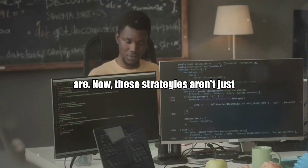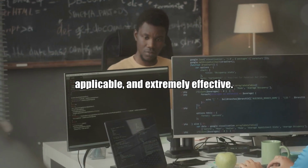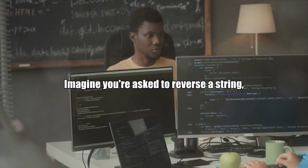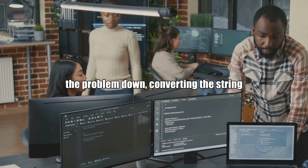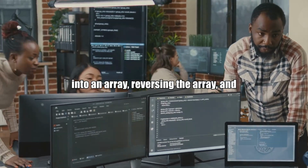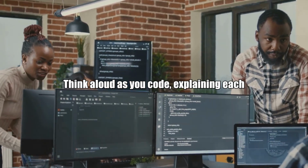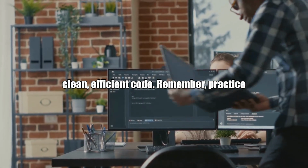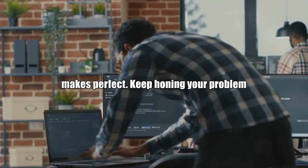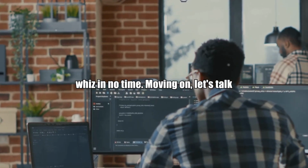Now, these strategies aren't just theoretical. They're practical, applicable, and extremely effective. Imagine you're asked to reverse a string, for instance. You could start by breaking the problem down, converting the string into an array, reversing the array, and then converting it back into a string. Think aloud as you code, explaining each step. And of course, always aim for clean, efficient code. Remember, practice makes perfect. Keep honing your problem-solving skills and you'll be a coding whiz in no time.